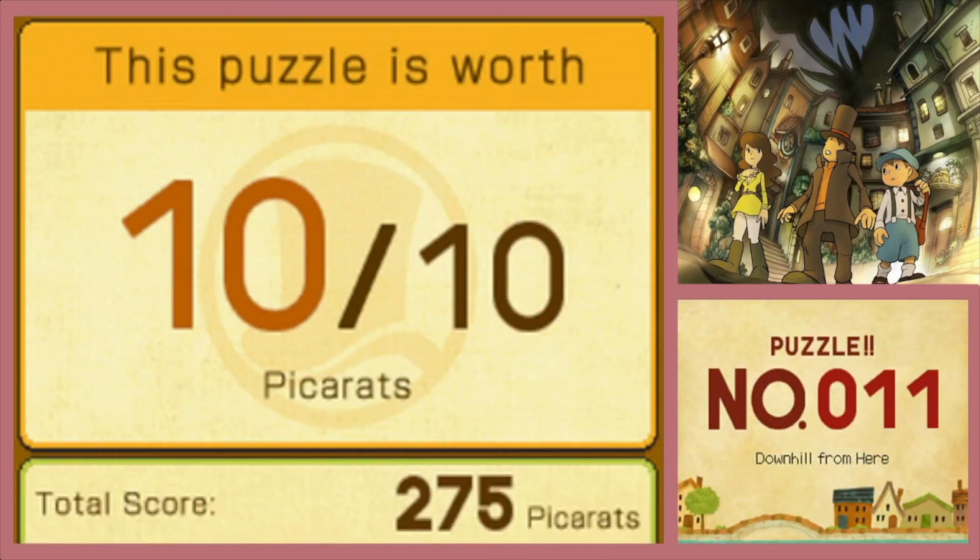Puzzle number 11, Downhill from Here. That should have been what the cheese puzzle was called. In the UK version, it's called Assign the Incline.